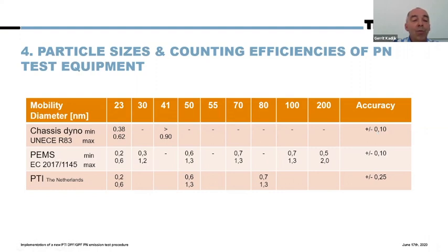Some years later, for on-road testing, PEMS equipment was specified also by the European Commission. This PN counter from the PEMS equipment is specified with 6 particle sizes: 23, 30, 50, 70, 100 and 200 nanometers. Counting efficiencies are specified, and also at the right side, an accuracy of plus or minus 10%. For the national Dutch particle counter for PTI, we specified particle sizes in line with the European particle counters, but allowed a less accurate instrument, because it was very important to have a low cost instrument.